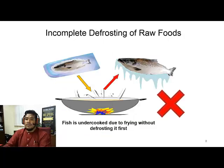And incomplete defrosting of raw food is one of the factors that you need to tackle. Make sure that it is completely defrosted. As I mentioned in the previous slide, there are three ways to defrost. This is to avoid fish being undercooked, where the frozen product is undercooked prior to frying, due to frying without defrosting it first.